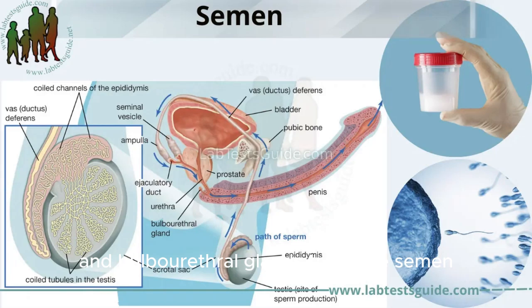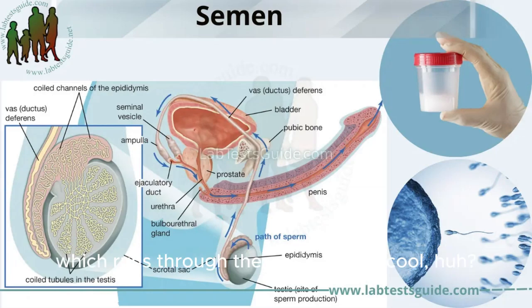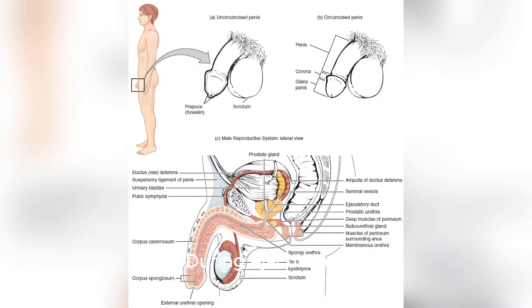to create semen. This fluid not only nourishes the sperm, but also helps it survive in the female reproductive tract. Finally, the semen exits the body through the urethra, which runs through the penis. Pretty cool, huh? During ejaculation, muscles around the urethra contract, helping to propel the semen out of the body.